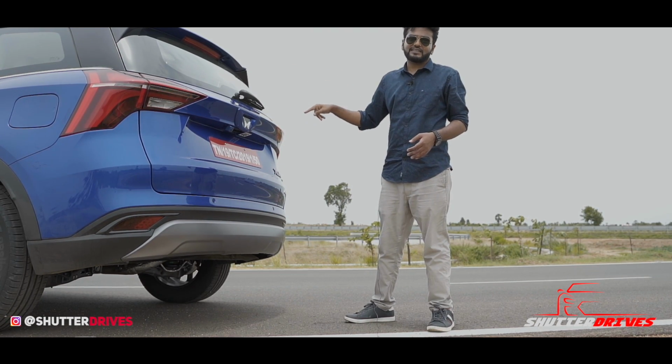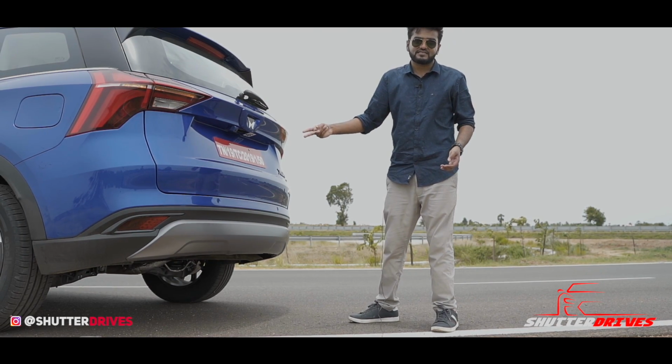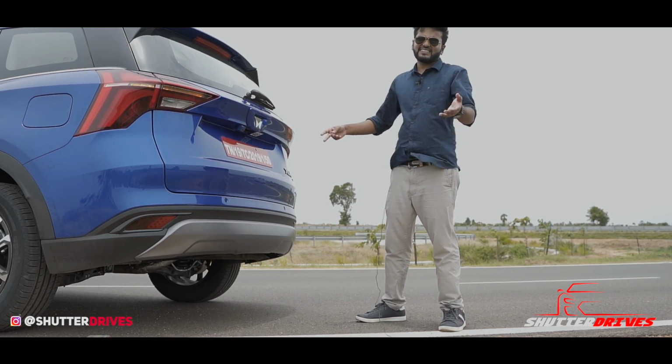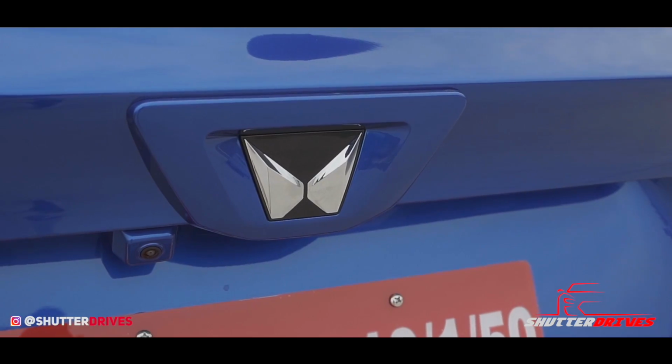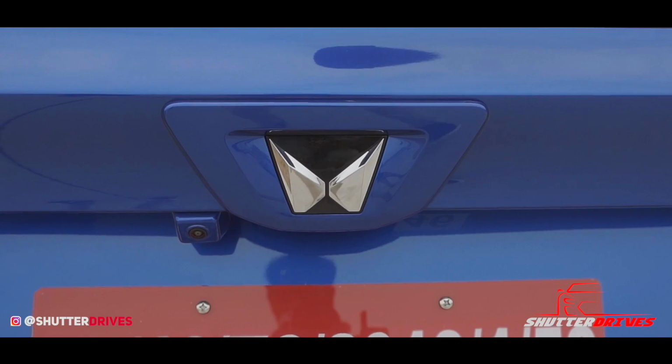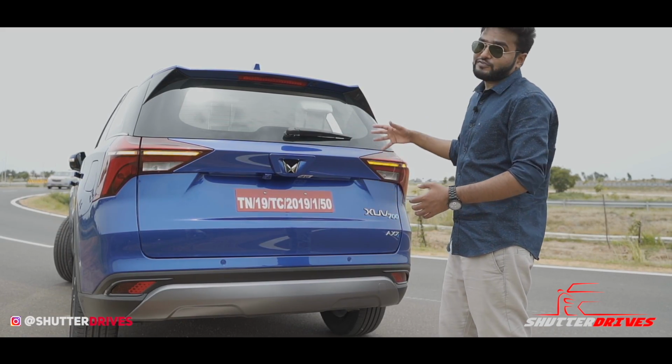But surprisingly, Mahindra has skimped on parking sensors here. There are just 2 parking sensors here. We really hope that we had at least 3 or 4 parking sensors for better accuracy, but that's not the case here. It feels like there's a butterfly sitting on the rear of the car. That's how the new Mahindra logo feels on this blue design of the XUV.